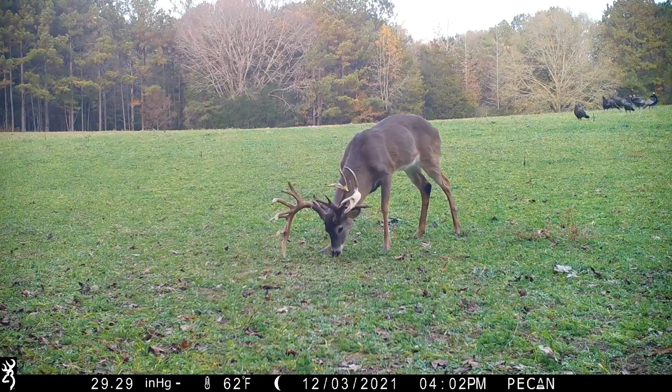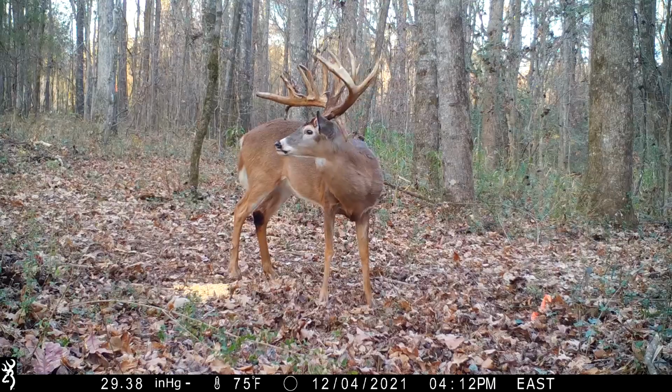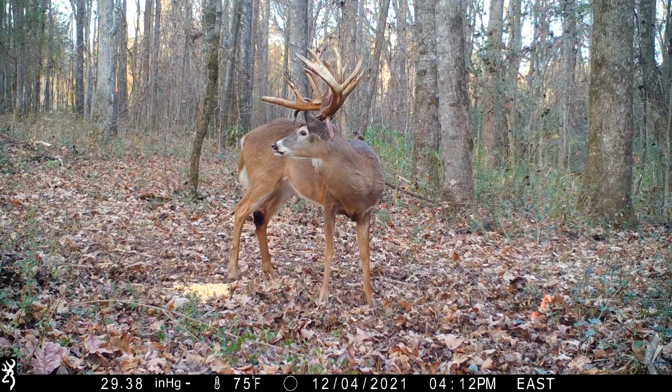Now, Reno hadn't killed a big deer in a long time. He's always one of them fellas that's guiding other people. So Reno decided he was going to get his Browning rifle, and he was going after Bucket.